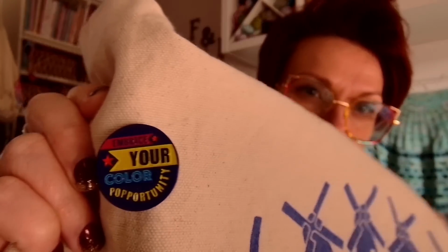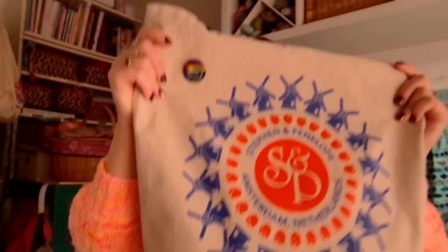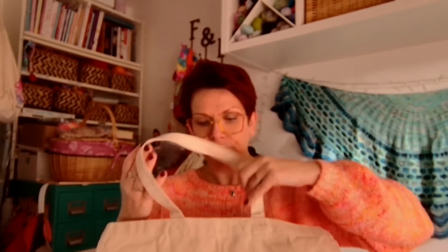So, I got myself a bag because I have to prove to myself that I went. So this is one of the tote bags there from Stephen and Penelope with the windmills and tulips for Amsterdam. Super fun. I also bought a pin badge which says embrace your colour opportunity, which I do.